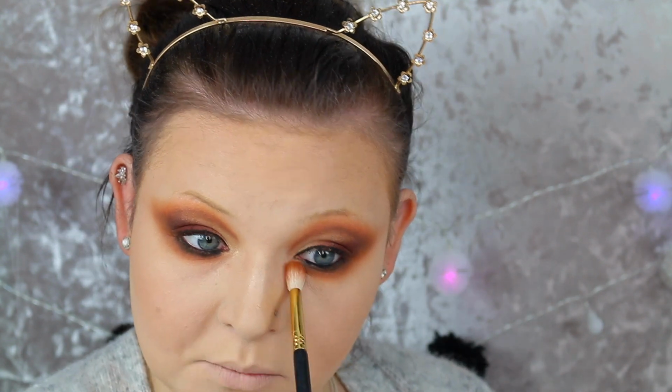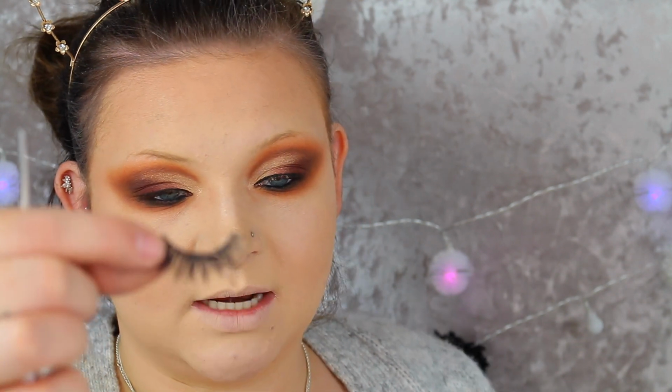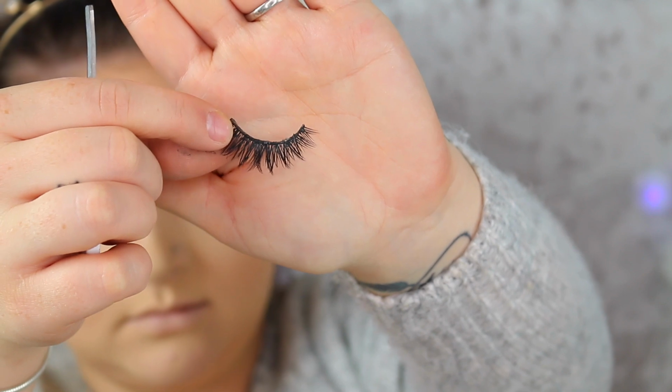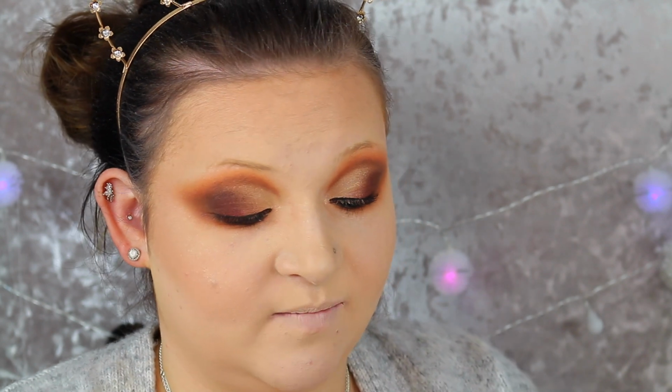So I'm really sorry, the last part didn't record. I just went in with a little bit of black eyeliner and just buffed it out using the shade Dominatrix. So for lashes today, I'm just going to go in with these from Primark, I think they are. They literally remind me so much of the House of Lashes Iconics. So they're quite a good dupe for that.